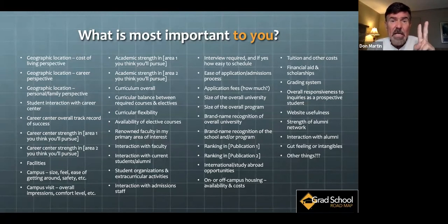That's the first question. Question 2, knowing what you know now, if you knew back when you were getting ready to attend this program what you now know about it, would you still go? Would your decision still be the same, or would you have made a different choice? Very, very telling questions, very helpful.